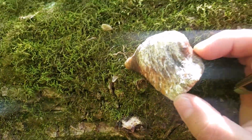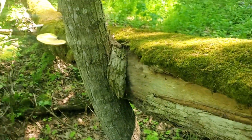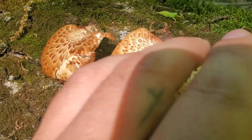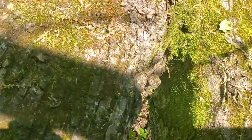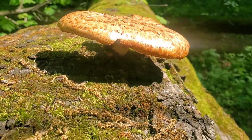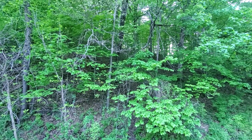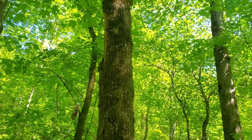These ones, yeah, these are pheasant backs right here. These are dried up from last year. So this tree is probably going to be producing for several years. Trees like this are exactly what you're looking for morel mushrooms.